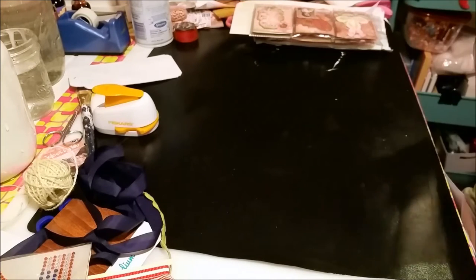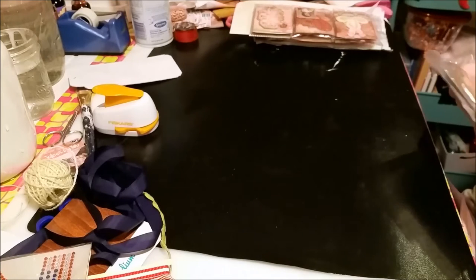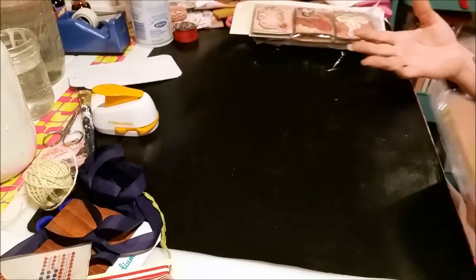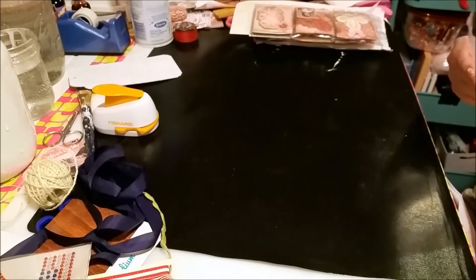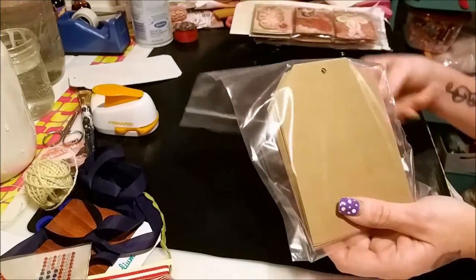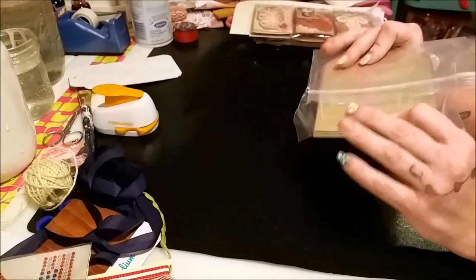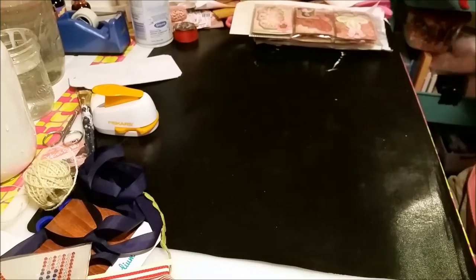She had emailed me after she sent the package, and I said thank you, I got it. Usually she sends a little gift of some die cuts, and she said she thought she forgot to send them. I said don't worry about it, it's no big deal. But she ended up sending me a whole stack of chipboard tags, which I thought was really cool. So thank you, Becky, that was really sweet of you. I got those today.